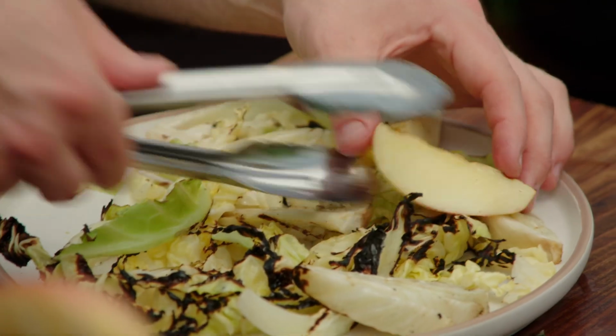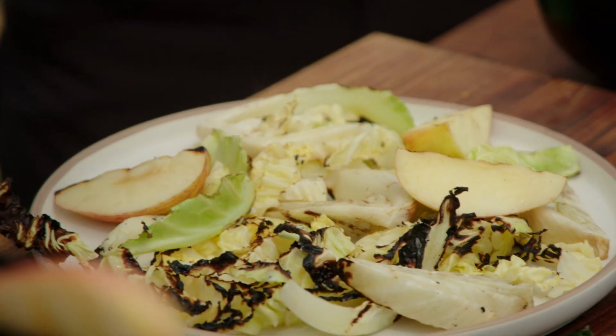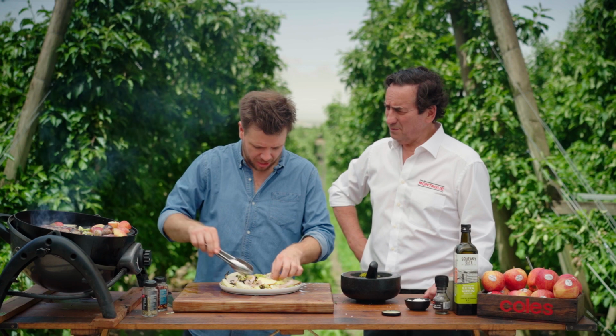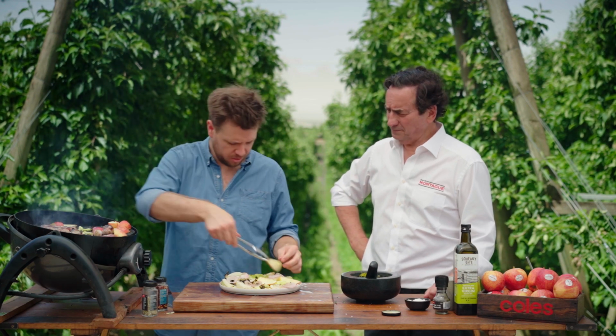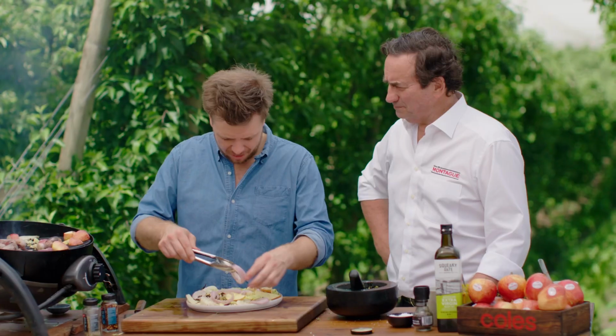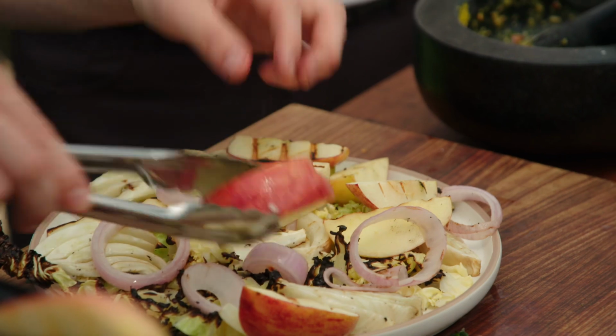Doesn't it look nice? Just a little extra charring, a pop of colour. I see this as a really quick and easy midweek dinner. If you wanted to cook dinner on the barbie, you can kind of chuck all the ingredients on, get it all cooked up. Well, you know, chuck on our onion over the top. Make sure we get a bit more apple on there.